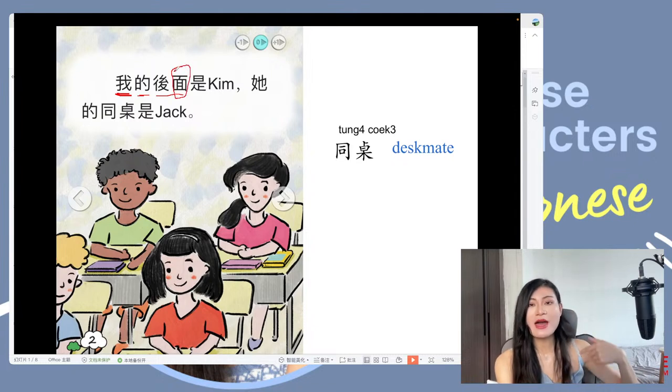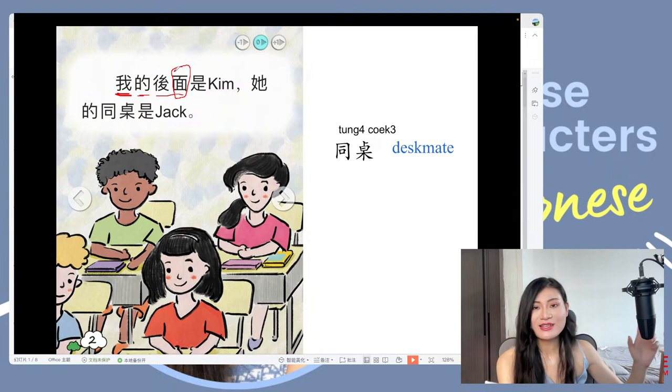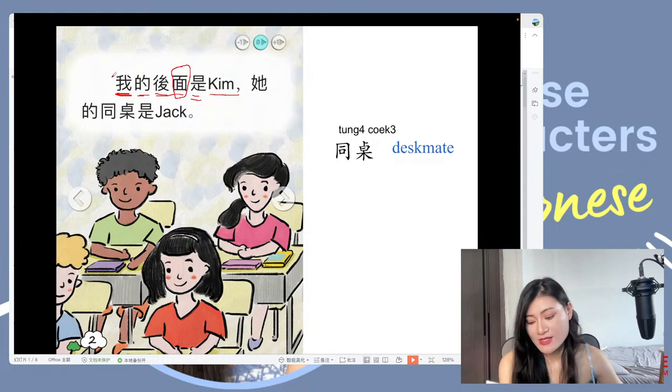Next one. Just now we talked about in front. Of course, according to this very kid-like book, it's quite simple. It talks about behind, right? Behind is this character, 后. So 我的后面, which means behind me. 我的后面是Kim. Written is 我的后面是Kim.